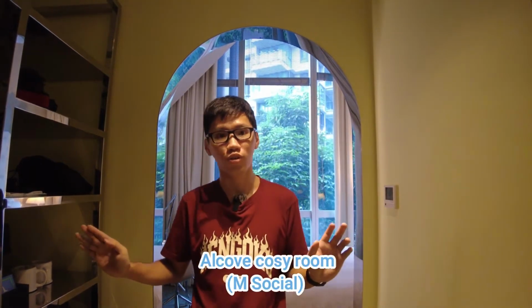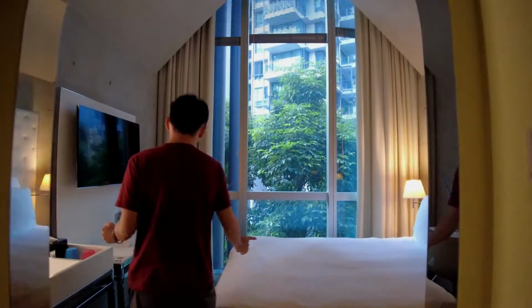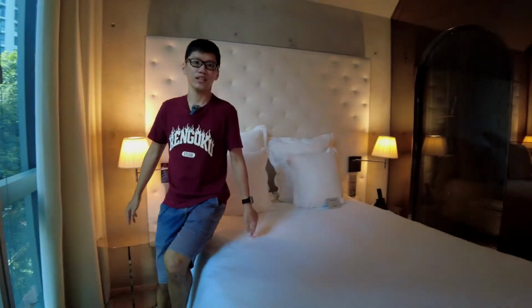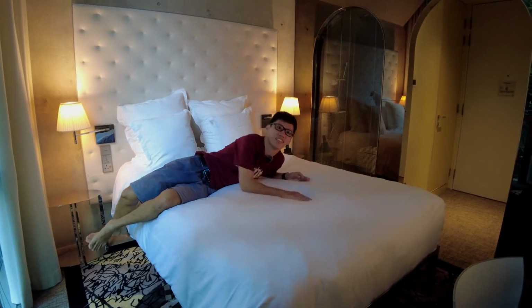Alright. So today we are going to give you a room tour of this Alcove Cosy Room from M Social Hotel. This is a room with sufficient amenities, although it's small. So let's take a look at the room. So this is the main room itself. You got a queen size bed over here, which is very comfy. Yeah, very comfy. I'm gonna lie here and sleep.